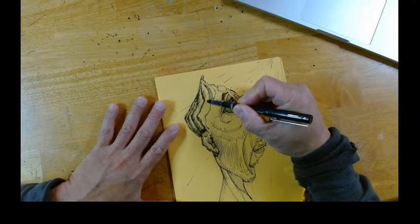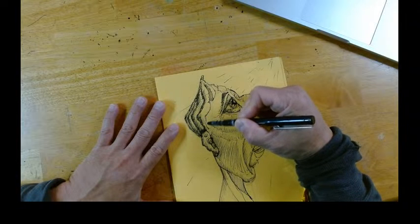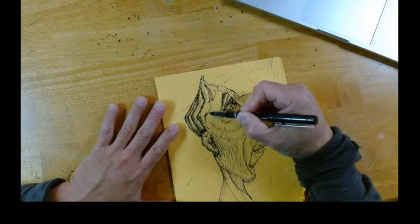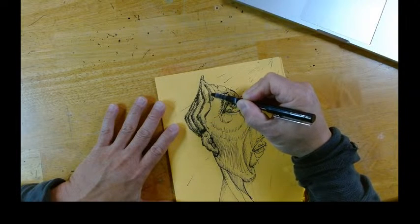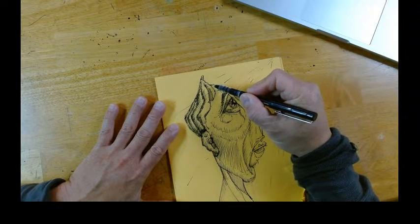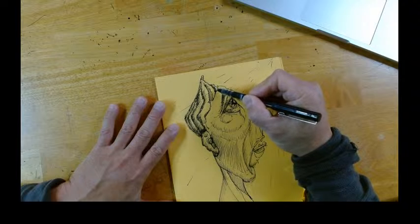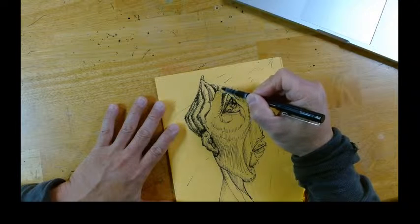I hope you're enjoying the stream so far. I'm having fun, just really taking my time. I have no plan on this. I'm just kind of winging it, going with what the shape gave me. It's almost like it's drawing itself in a way.